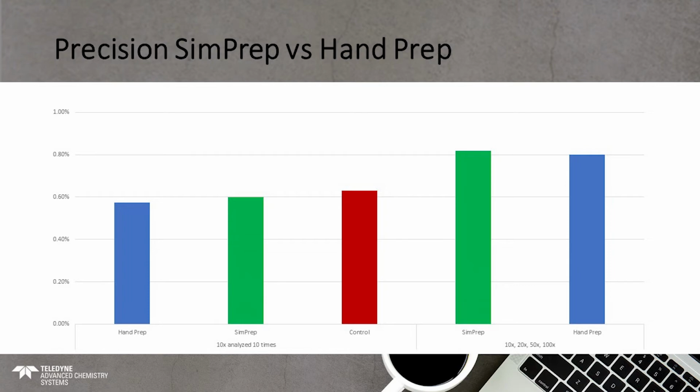So we went out and got some samples from them, and then we used them for an EPA 200.8 application note, which is published on our website. What you see here is two different experiments presented at the same time. On the left, we prepared the sample at a 10x dilution 10 times, and we did it two different ways: by hand, and automated on the SimPrep.